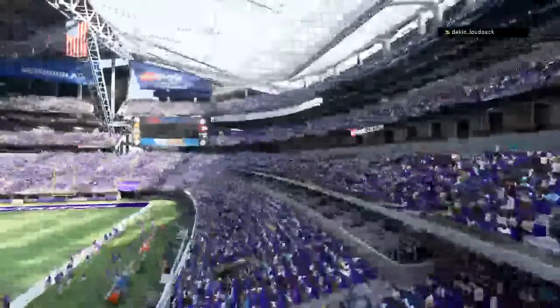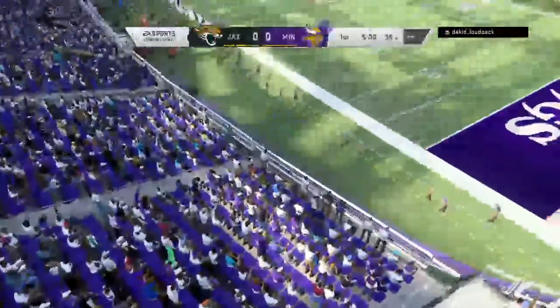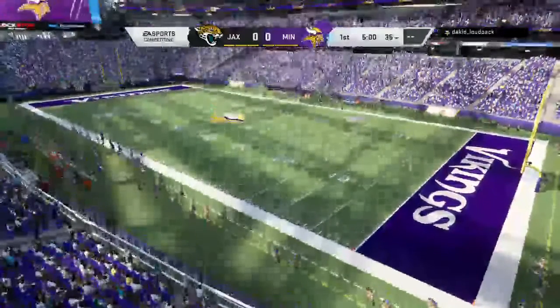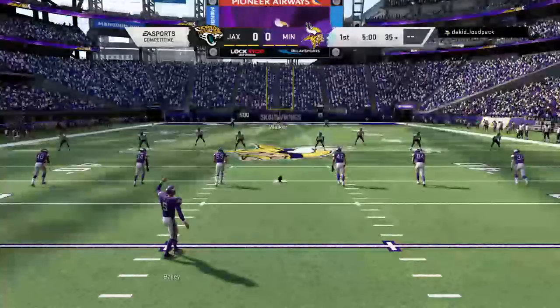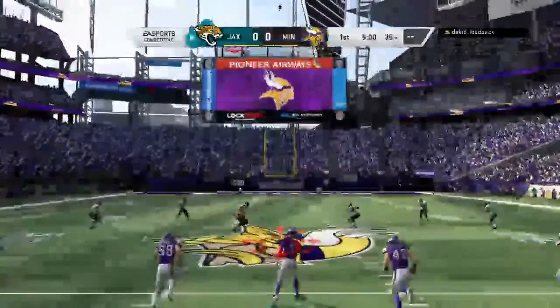The NFL on EA Sports has come to the Twin Cities at U.S. Bank Stadium in downtown Minneapolis. The scene a short time ago, this crowd decked out in purple, and they were in full roar as their guys burst out of the locker room. We're ready for football, folks, as the Vikings get set to do battle with the Jacksonville Jaguars.